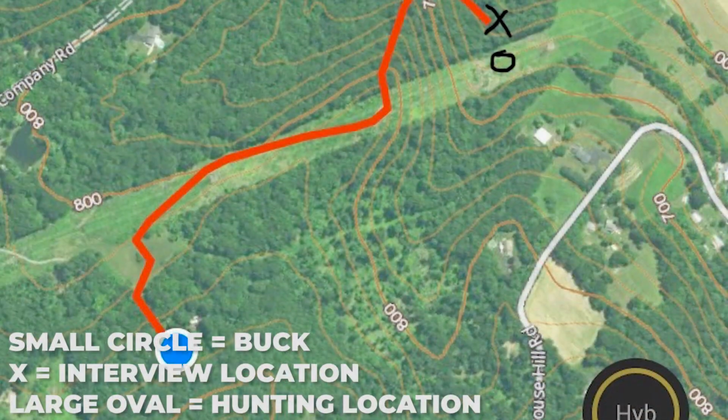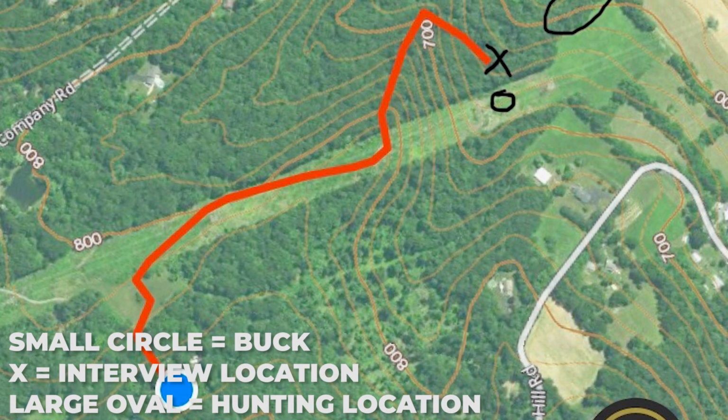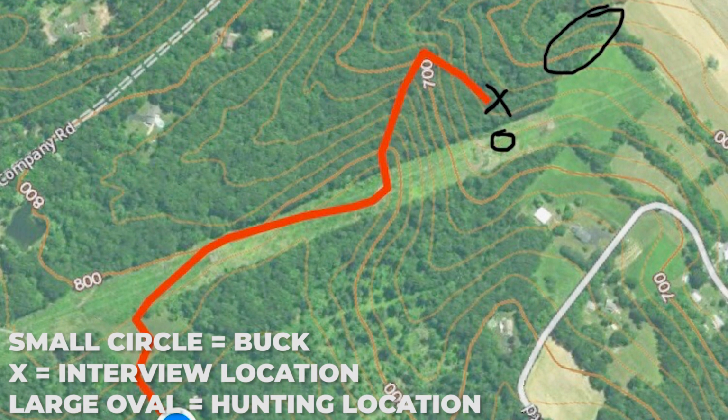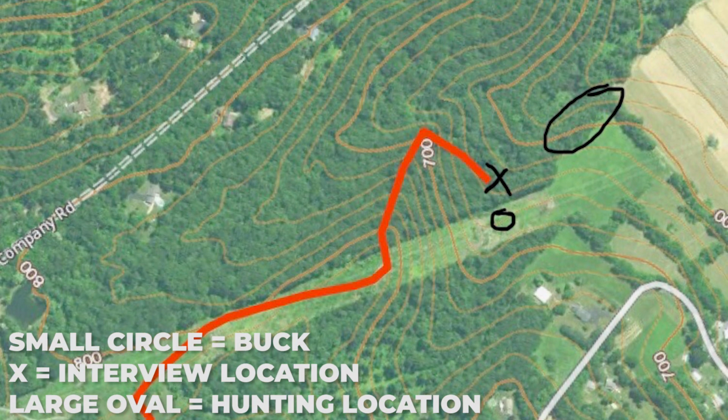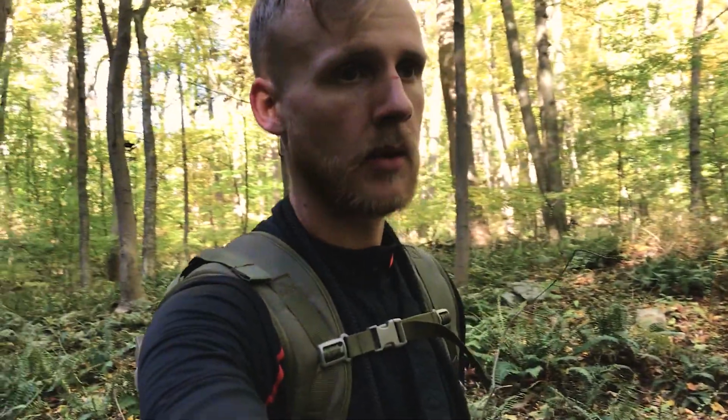Taking my time, trying not to sweat. I got two specific areas I want to possibly set up in, which are going to end up being between 100 and 200 yards away from my suspected bedding area, and hopefully we'll see some mature buck movement heading down from bedding to the ag land southeast of here before last light. So let's do it.